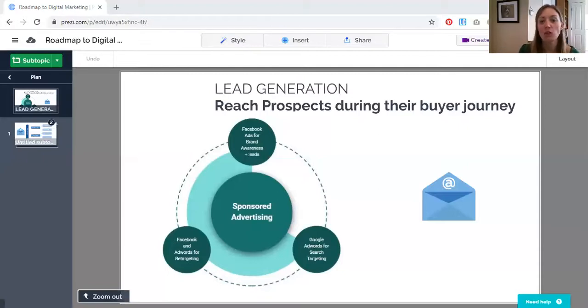Those story ads work really well on Facebook, and then on Google, we're utilizing headlines and short calls to action to contact you. Now, once somebody clicks on an ad, they go to Leadpages, then what happens to them?